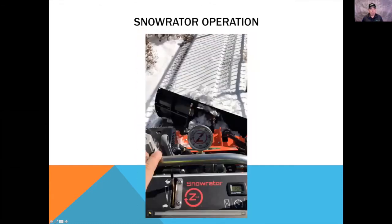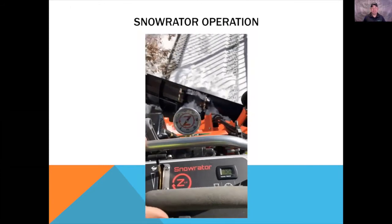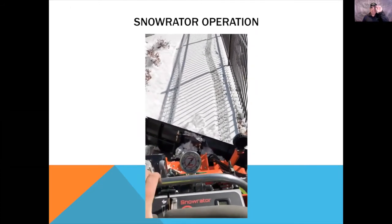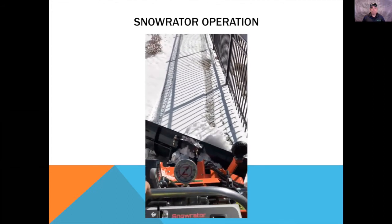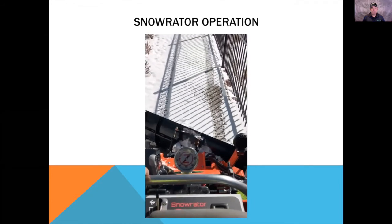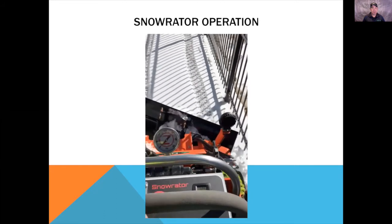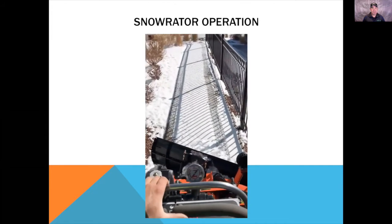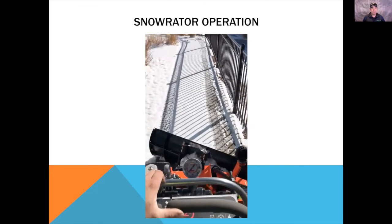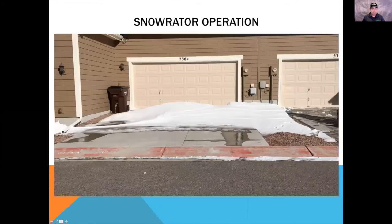Here's another one. This is delicate work, so he's going really slow, but you kind of see what it's like. He's going super slow because he's going along this fence, and we want to make sure we don't hook that fence with the plow. That's what I mean by going slow. See, he's just creeping along. He's in complete control, being extremely careful, and he knows where he's going with the snow. This is good. All right, we'll keep moving along.